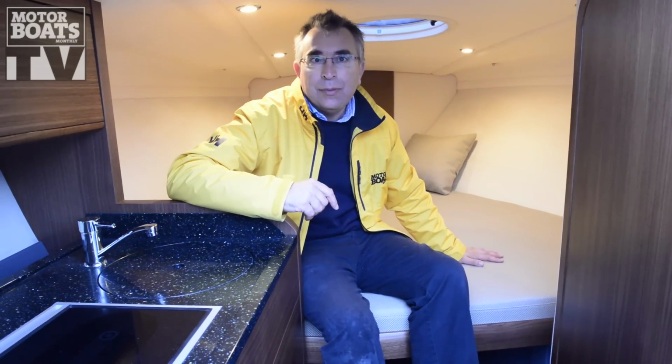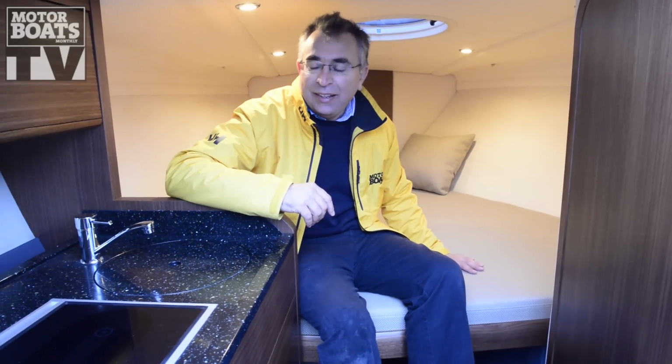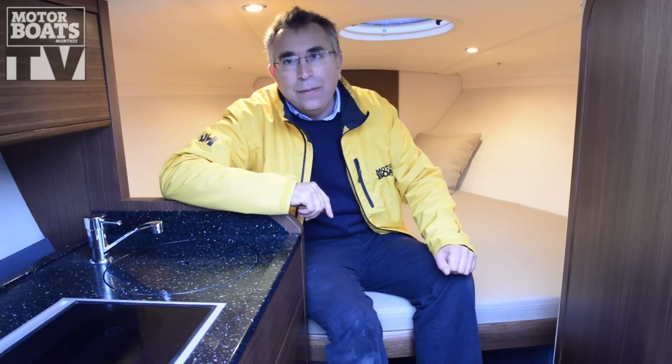The other thing that Windy have done is they've put in a really intelligent canopy system, which encloses the cockpit very quickly and very easily, so that then becomes your day space. There's a little galley down here so you can make a bit of lunch if you're out for the day, and most importantly there's a separate loo over on this side as well.